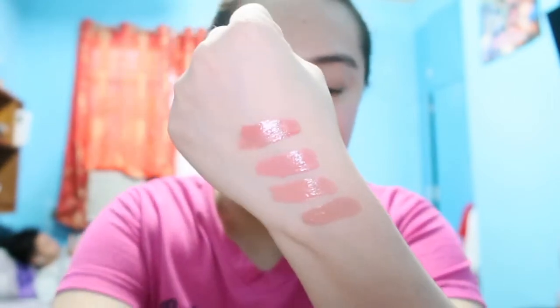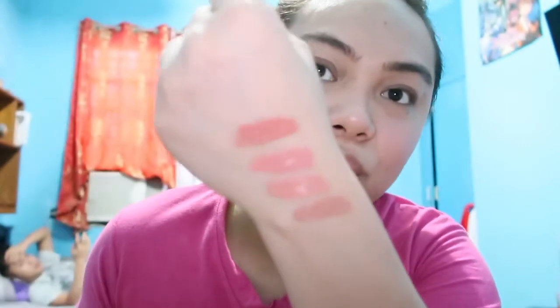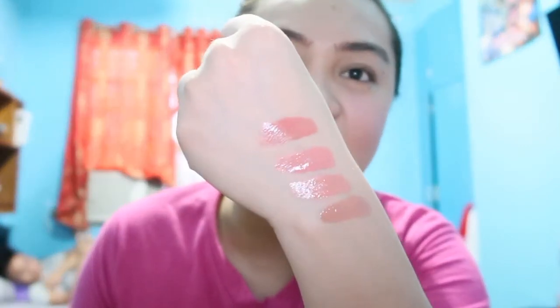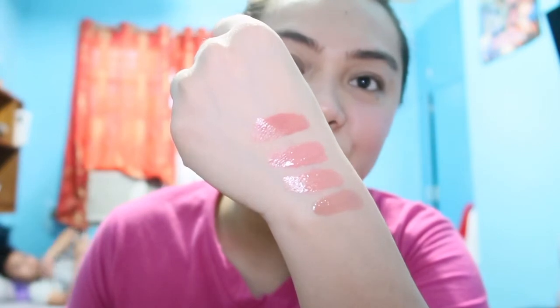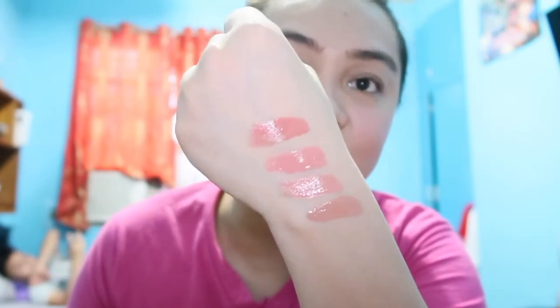Okay, so these are the swatches of her lip creams. Kimberly, Kim, Kiki, and Kimi. So, they're almost all the same. If you love nudes, I suggest this. But I don't think they're available anymore because it's a limited edition. It doesn't go matte because it's not matte. They are creams. And as far as I know, if you love nudes, you get this. But if not, don't waste your money.